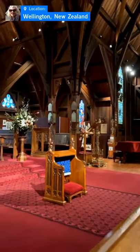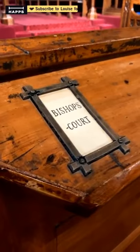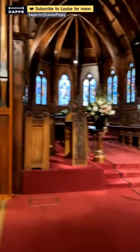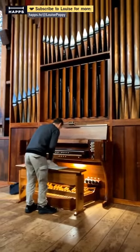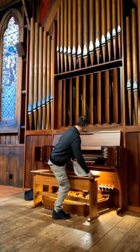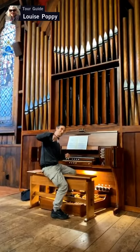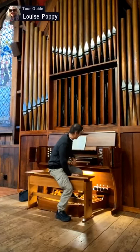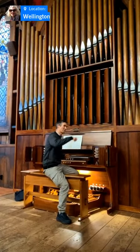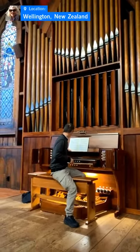Oh, okay, this is where we're sitting. Wow, it's a big organ. Pipe organ, but yes, Jessie. It's amazing, look. I'm going to sit down. There we are. Do you do requests, Paul? Oh, okay, yeah. No, we're just joking.